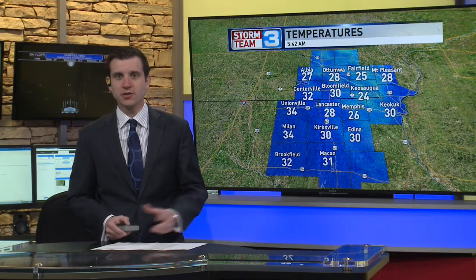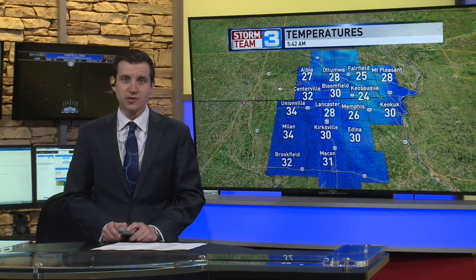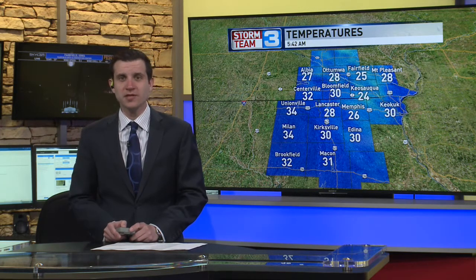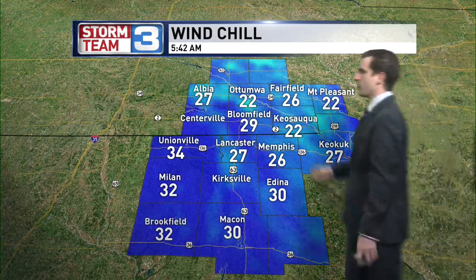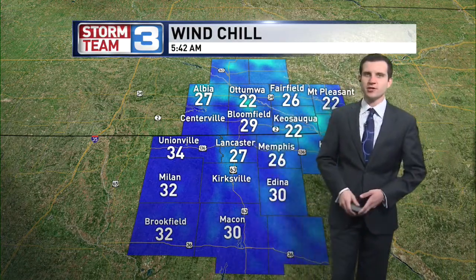I mean, taking a look at those current temperatures right now, it is down in towards the mid and upper 20s across a majority of southeast Iowa, only into the low 30s across northeast Missouri. And it's going to even feel cooler than that in some of our northernmost areas where the winds are a little bit stronger. Areas like Mount Pleasant, Ottumwa just dropped down to 22 degrees for the wind chill value.